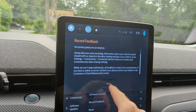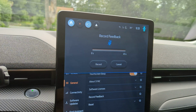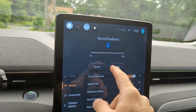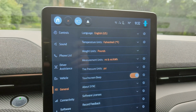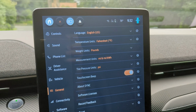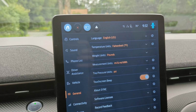So what you do is you get in here, you hit this button. Record any likes, dislikes, or suggestions about the experiences with your vehicle, and then select Send. Your feedback was sent. So I just recorded a quick message, hit the send button, and it says that it was sent to Ford.